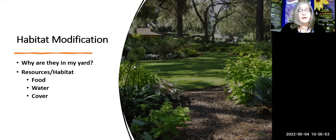This slide is entitled Habitat Modification, because when trying to deter unwanted critters in your yard, the most effective and the cheapest way to do it is through habitat modification, changing whatever it is in your yard that is attracting them. So that's what you have to ask yourself. Why are they here? They wouldn't be here if something wasn't being provided for them.